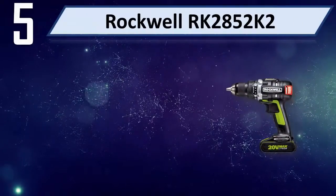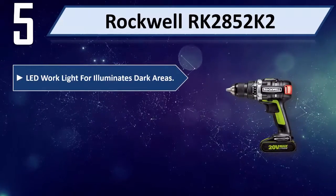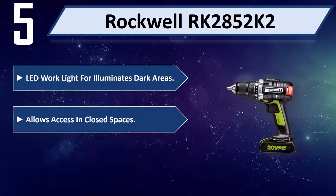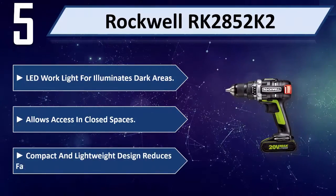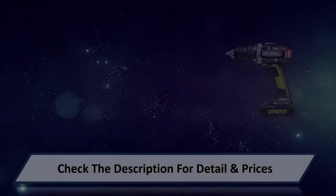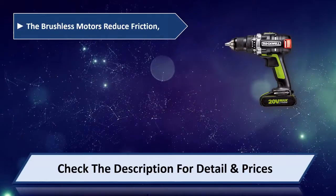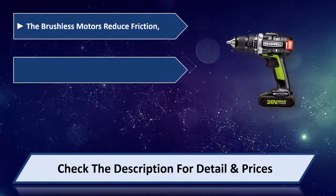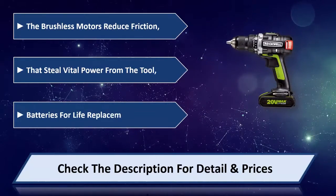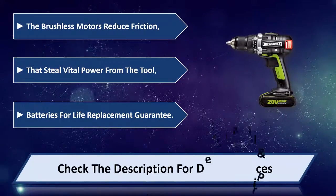Number 5. Rockwell RK2852K2. LED work light illuminates dark areas. Allows access in closed spaces. Compact and lightweight design reduces fatigue. The brushless motors reduce friction that steals vital power from the tool. Batteries for life replacement guarantee. Please check the description for detail and price.